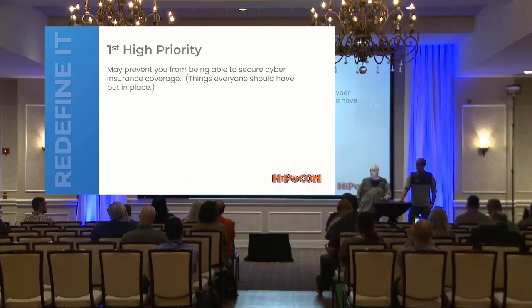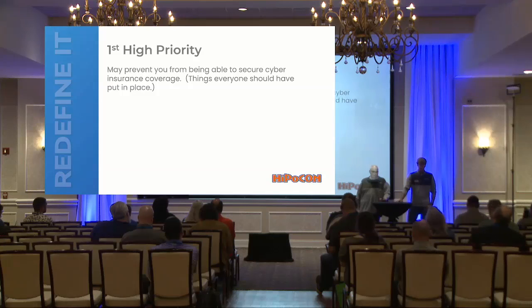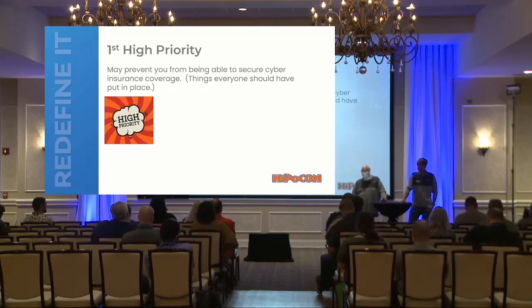The first, high priority is basically going to prevent you from getting cyber insurance. They probably will not write you a policy without having some of this stuff put in place. Our biggest point is these are things that you should already have in place. If you've heard me and Perry talk before, we've always talked security, MFA, all of this stuff and how we can tie it all in. So it's nothing new, it's just now what the insurance company is wanting from it.